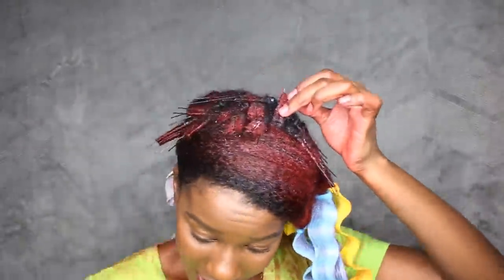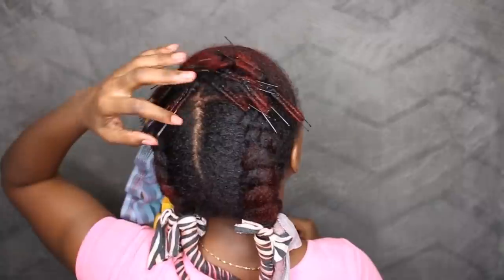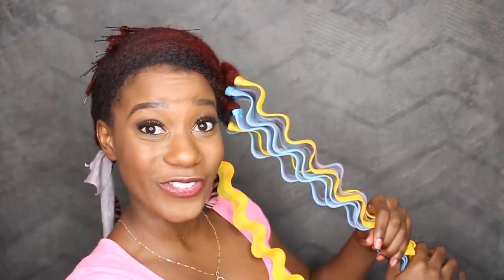So we all know how each of these curls are gonna look. However, let's see how they all look together. Is it as good as the first time?